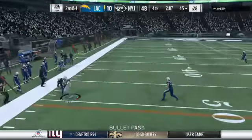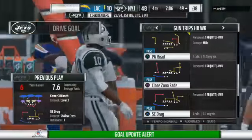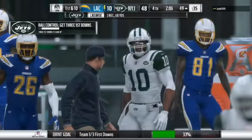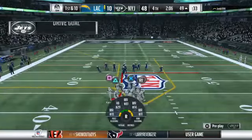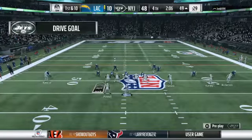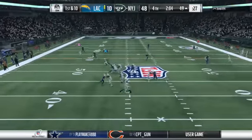2nd down, Hackenberg. It's caught on the left side by Kurz. It'll go as a gain of 6 that time, and it moves the chains as well. And defensively, they were in zone coverage there. Do you have to be a little careful playing against a good quarterback like he is to not play too much zone? Yeah, you have to be careful about how much time you're giving up.